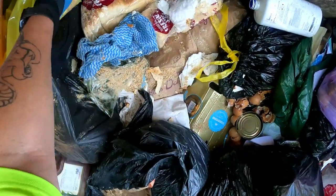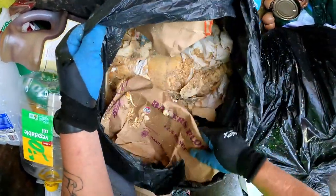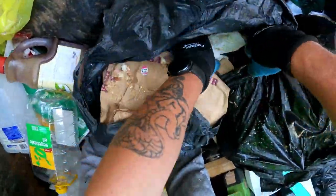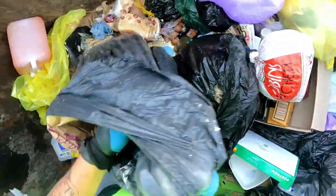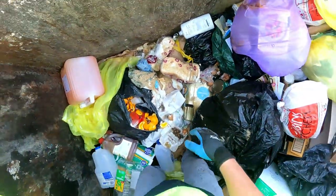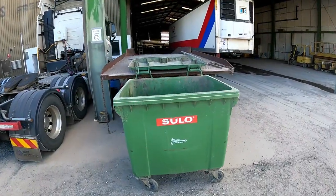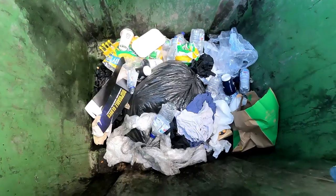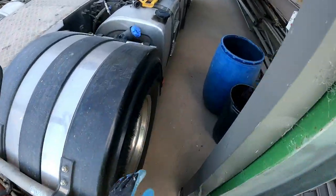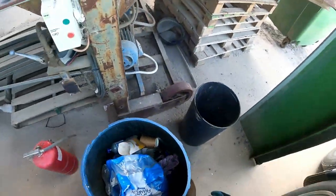Oh, we're not taking that one. No, we're not taking that one either. Oh, there's a bottle there. Sweet. Nothing else. Orange peelings. Forget it. Oh, yeah. Alright, I wonder what he's got in here. Okay, what have they got in the little bin up here? Jeez. Squeeze. Oh yeah, there's a little bit there. Little bit, little bit, little bit.